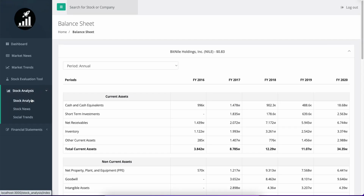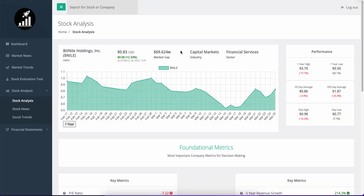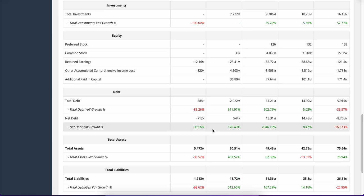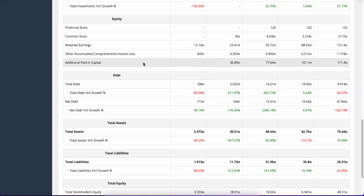If we go back to the stock analysis, the company has a total market cap of 70 million. So they basically have, let me find it over here, additional paid-in capital of 171 million, which is like 3 times as much as their actual market cap. This is a massive red flag here. This is a company that runs on investors' money pretty much.